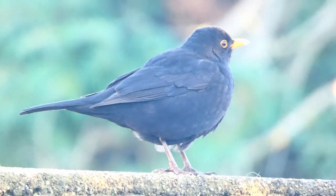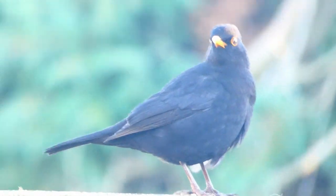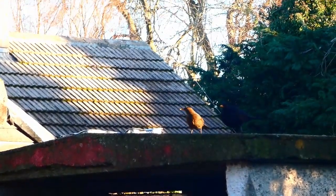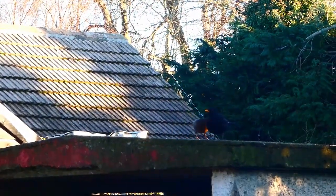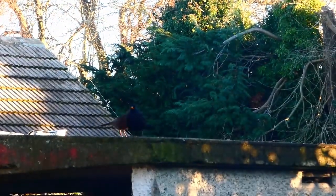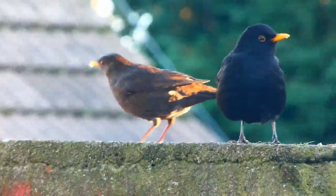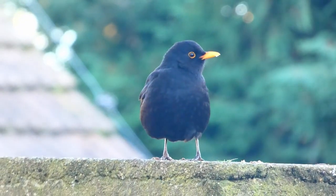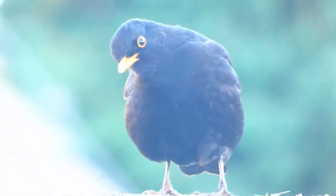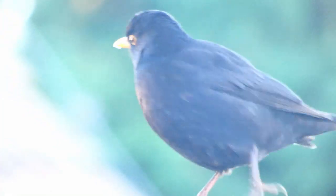I'm just trying to change the focus a few times because the light is so bad. Well, it's not so much the light as the contrast. They're in the shadows, but if I zoom out now a bit, you can see he's much more quite high contrast. See, so they're in the darkness there. So I have to leave the camera on auto for adjusting. But there you go, the male is a very handsome bird with the yellow ring around the eye. He's watching me. He's probably wondering, am I going to put more food out?